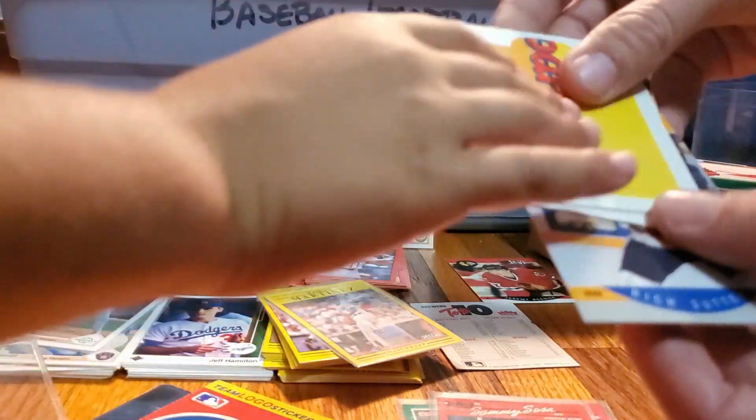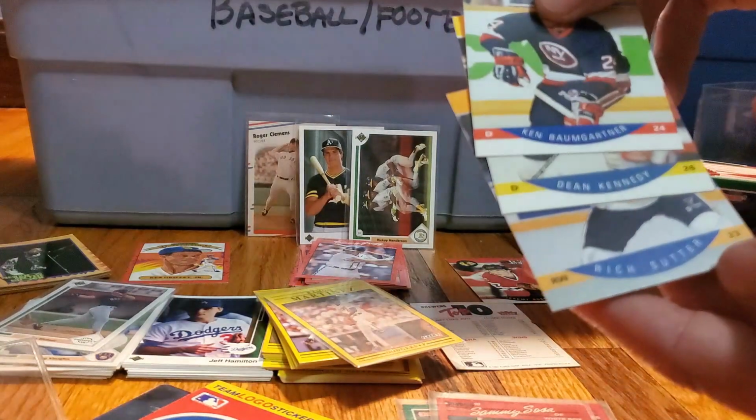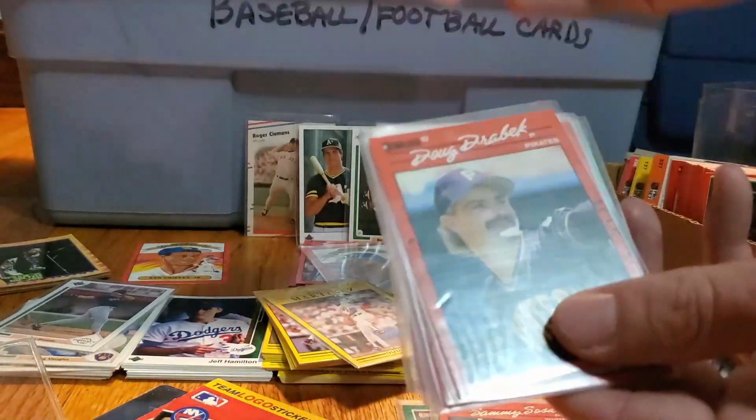Hockey. Here's a puzzle piece. Another puzzle piece. Dean Kennedy, Rich Sutter. Yeah, some hockey cards. Let's see who else we got here. Here's a Bo Jackson, 1990 Diamond Kings. Greg Olson.